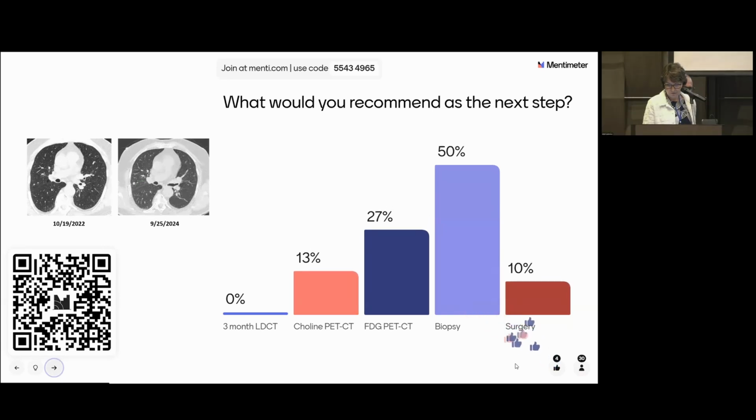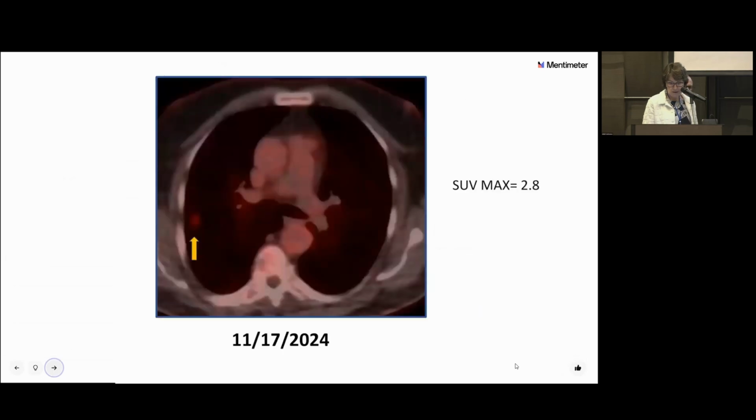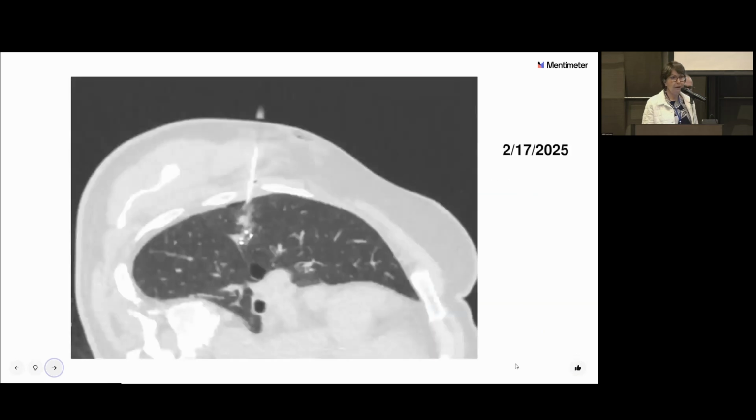Okay, so again, 50% think that a biopsy should be obtained, and the next most popular choice was the FDG PET CT, which we did. Again, it was mildly positive or positive. And then we marked it.